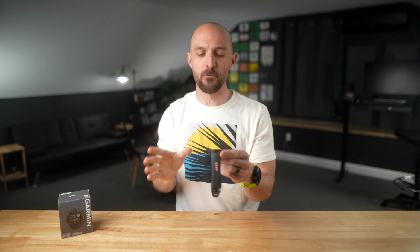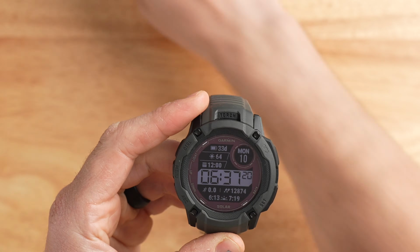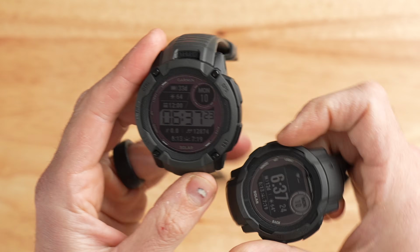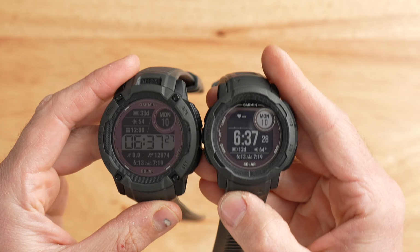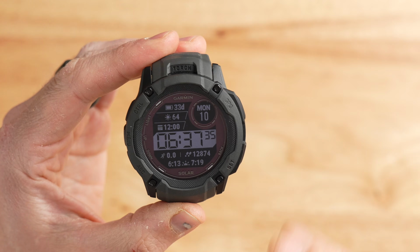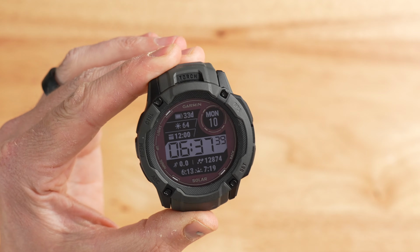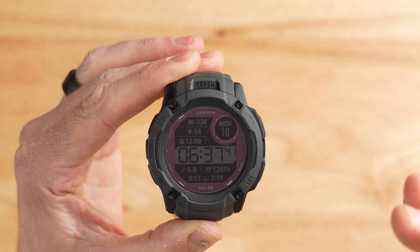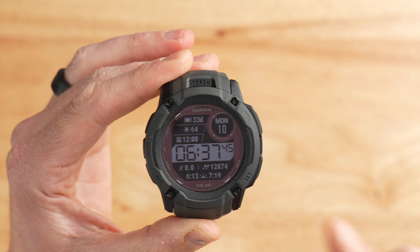When it comes to the user interface on the Instinct 2X, it's again nearly identical to the original Instinct 2 and 2 Solar, so we're not going to dive too deep on what the capabilities are in terms of smartwatches and wellness features and things like that. However, the Instinct 2X did get a few unique watch faces. I've got one enabled here that has a whole bunch of information on it, and thanks to that larger display, you can squeeze a few more data fields in there, and I really like this watch face in particular.